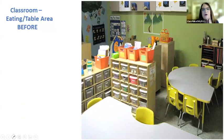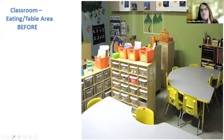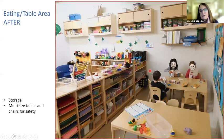Oh, I'm sorry. They also added lighting to the back of this room to just kind of brighten it up a little bit more. This is before where they ate, and you can see all the chairs and tables are large size. And here, now they can move around freely because of the storage. And then there's multi-size tables and chairs for health and safety reasons. Kids can't fall out of the chairs if their feet touch the floor. And so you kind of want to look at that too.